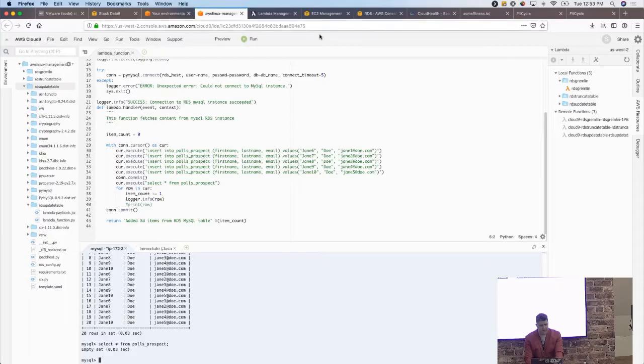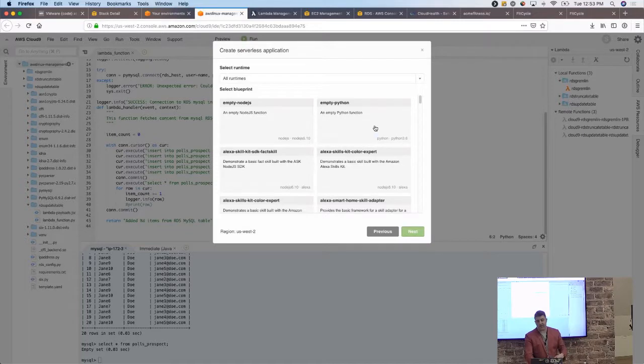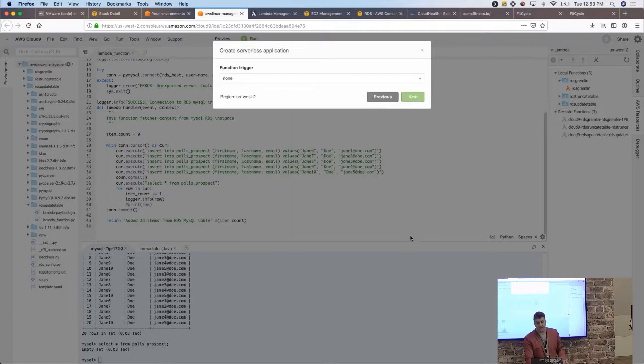Let me create a new instance of a new function. So just test. I'm going to choose an empty Python. By the way, you can do Node.js. You can really get creative how you want to do this. And then there's a trigger if you wanted to create the trigger off the API gateway.